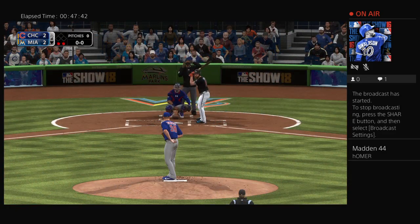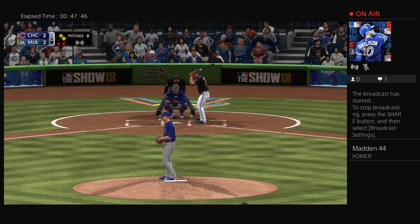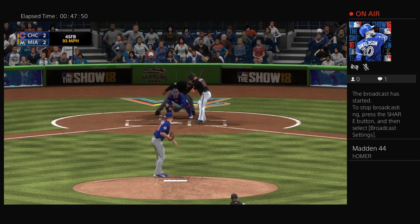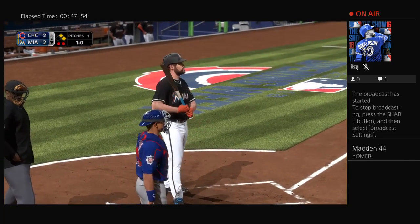Dan Straley will have his first assignment here as they face him with runners at first and second and 2 away. Hoping to limit the damage, here's the pitch. The fastball here, they'll take a look at ball 1-0.